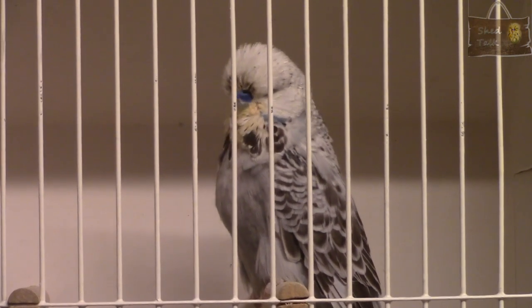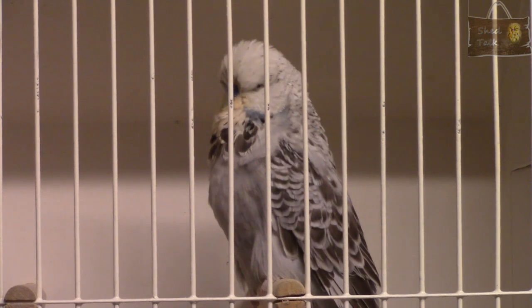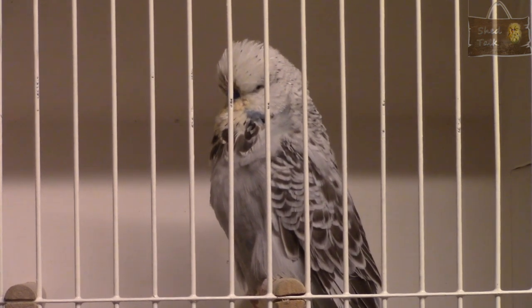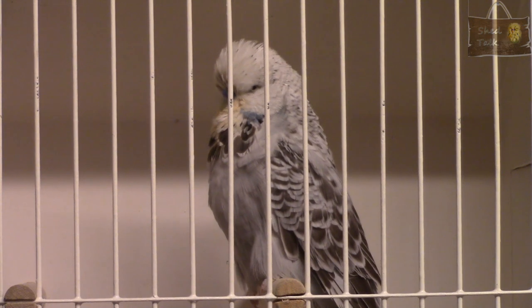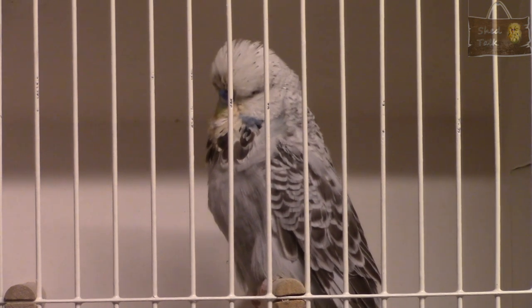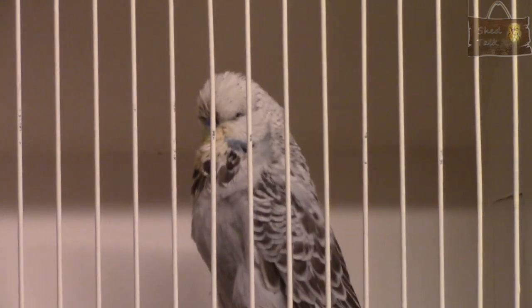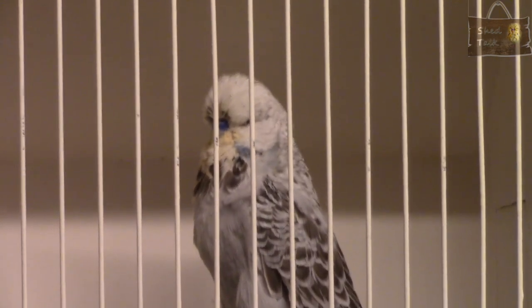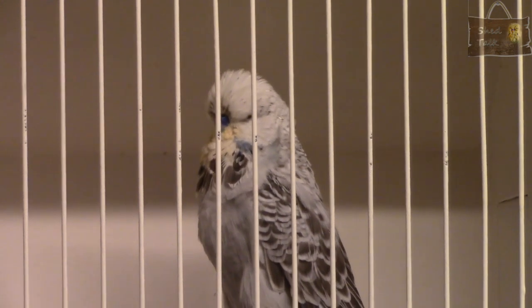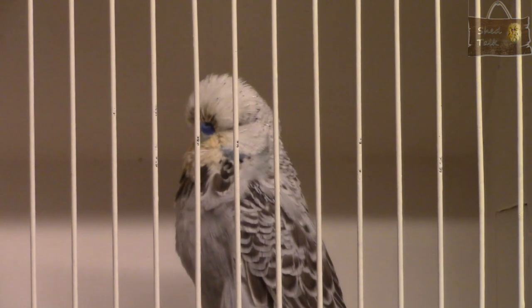This is the bird that's literally just come out of the breeding cages. In the last video, we took a look at his two youngsters. In terms of condition, this bird's not in the greatest of condition. He's got quite a few pin feathers in the head. Not really relaxed at the moment either in the cage. I've literally just pulled him out of the stock cage.